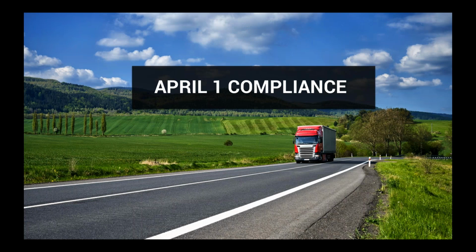Right now, we're in a soft launch period where violations and fines are under an inspector's discretion. Out-of-service citations will not be issued, and citations will not count against a driver's CSA score. However, the ELD mandate will soon go to the next phase where full enforcement is launched. This will be effective April 1st, 2018.